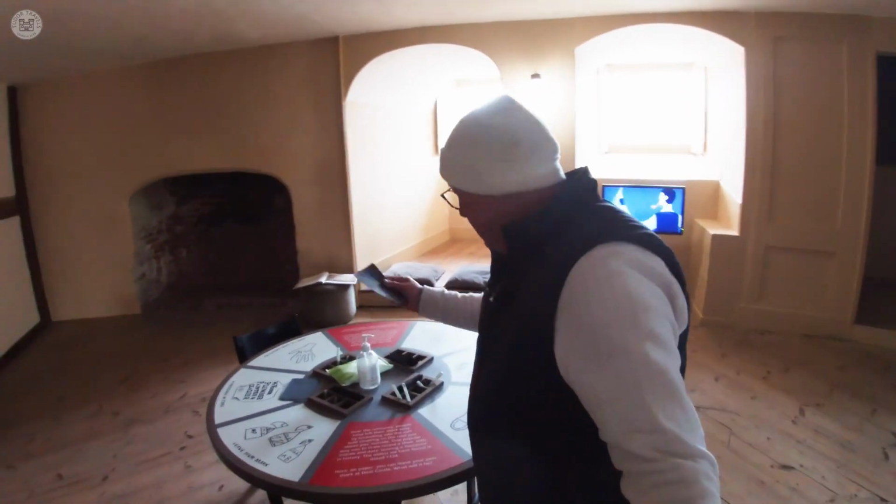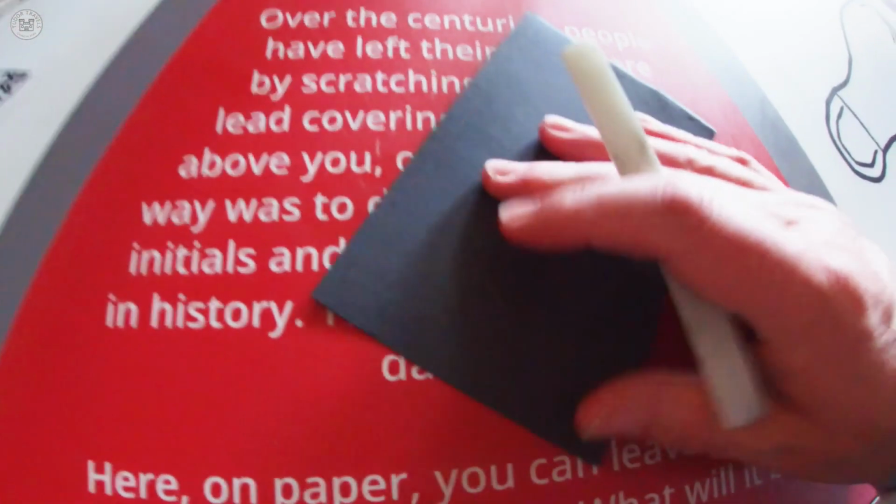Some bit of furniture, obviously something for the kids. They can leave little messages and put them on there. So shall we leave a little message?